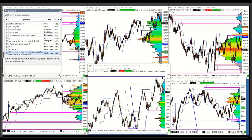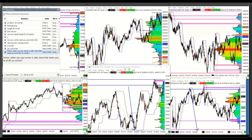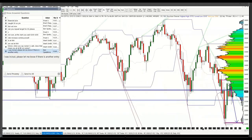This is from today. I didn't want to choose one of my best trades or whatever. See, it goes up again. It did not take my stop. It comes back for another 100 ticks after that.